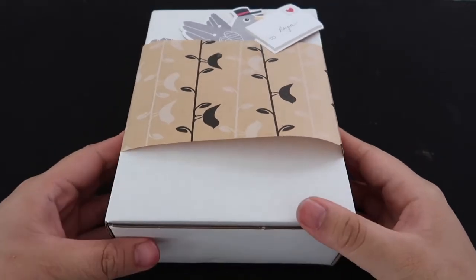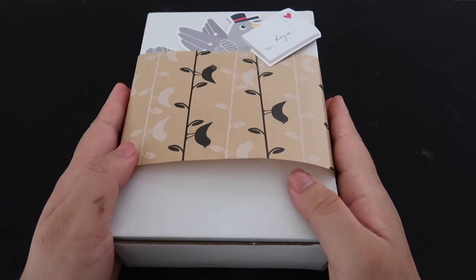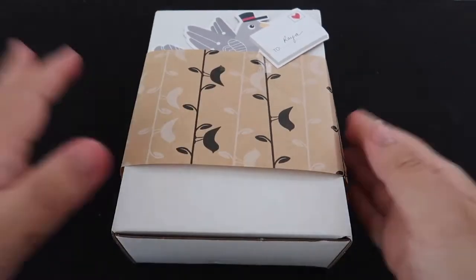So today, this came in the post. It's the TWSBI. It's the new rose gold Taiwan something something edition. Let's just go ahead and open it up.